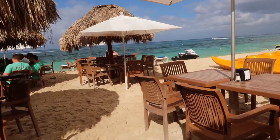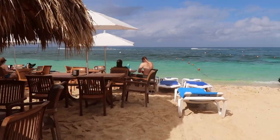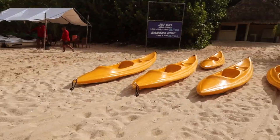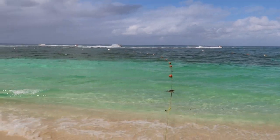All right, thanks. I think we found some lounge chairs down here. We're just going to grab some. And here are the jet skis. Oh, the canoes are free. And you can get in the jet skis. It might be too windy for some, for the canoes today.